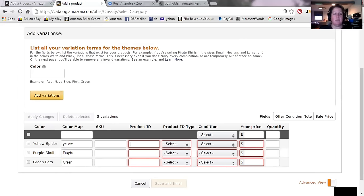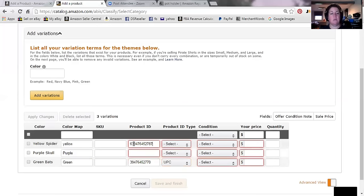Which I gave myself cheated here. This is the green bats. And tell it it's a UPC. And oops, I lost my 6. My yellow spiders. And the purple skulls.